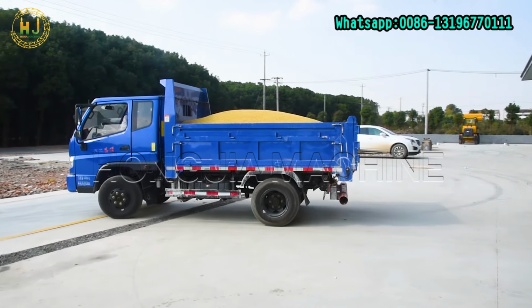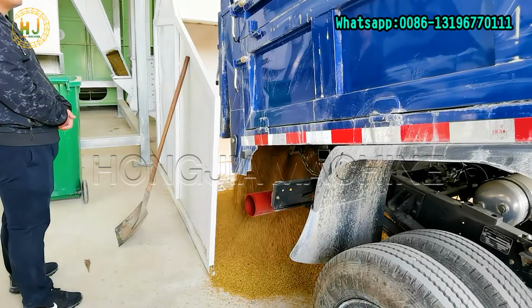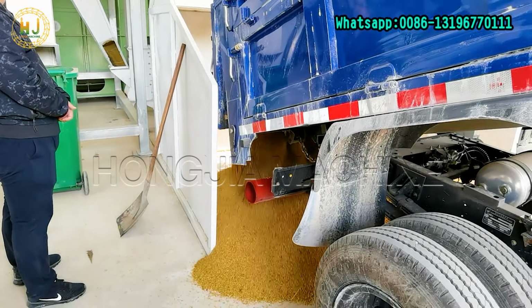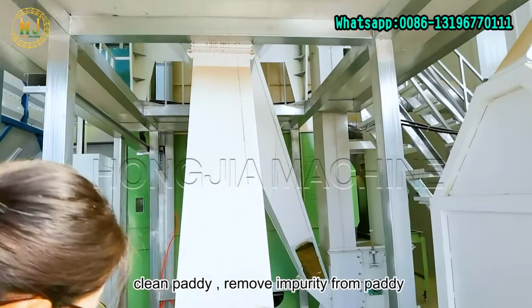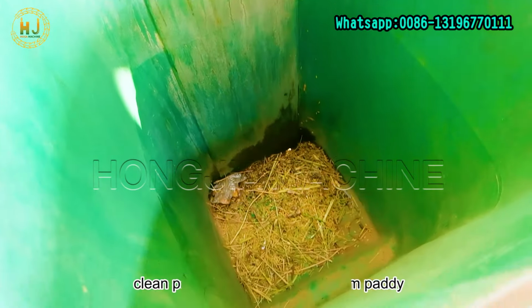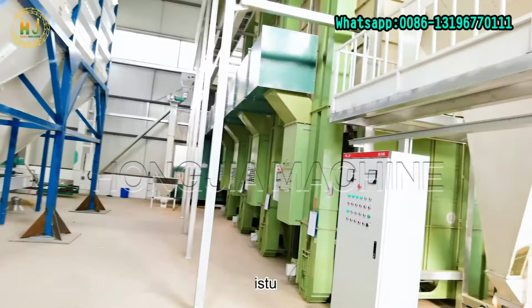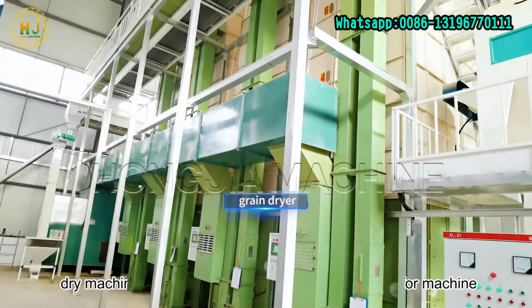And then the paddy will go directly to the inlet. Paddy will go through here, to the elevator, and then to the storm cleaner machine. It can clean paddy and remove impurities from the paddy. Then the paddy goes directly to the dryer machine. The dryer machine can bring the paddy moisture to 15%, and then it can be used for the rice mill plant machine.